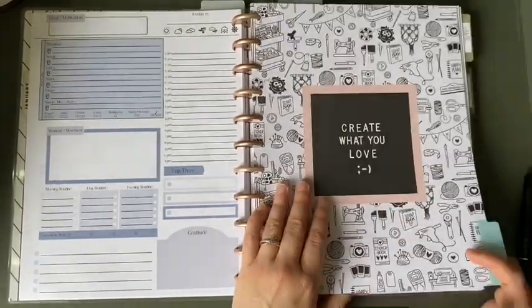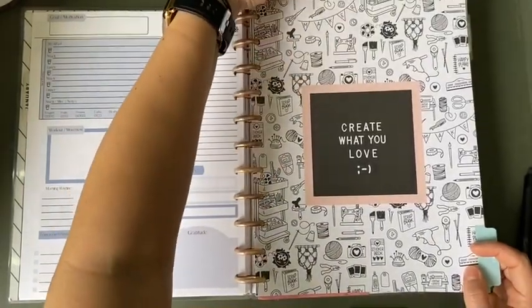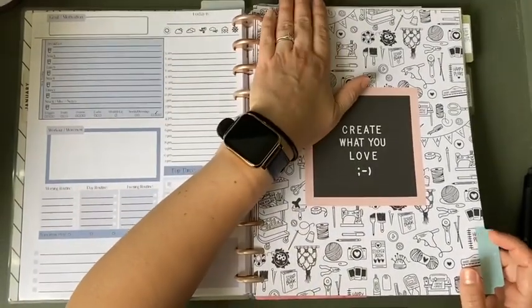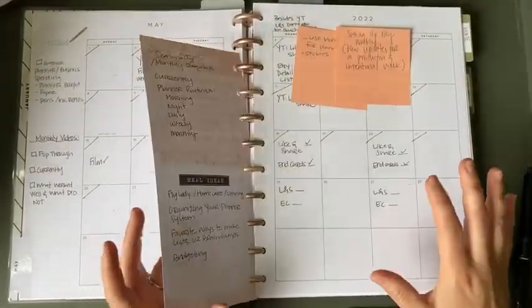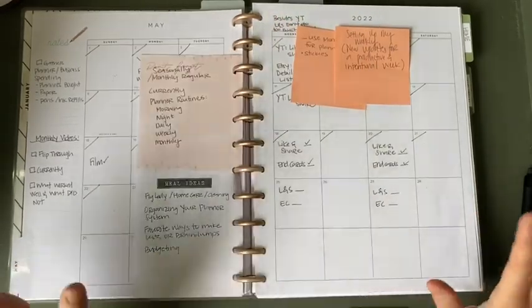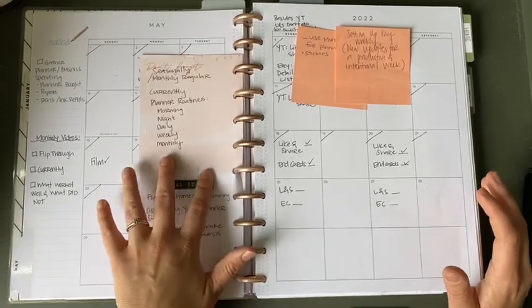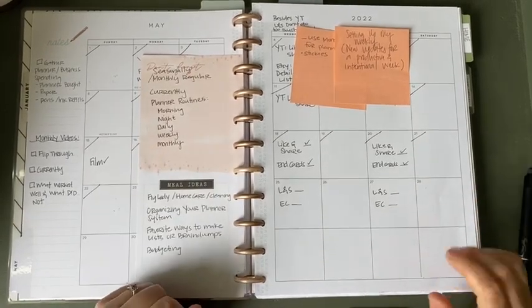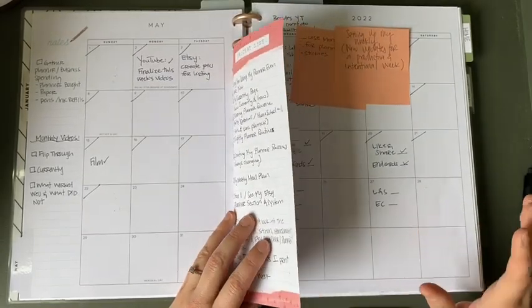This next section, it says May, but this lets me know that this is my YouTube and Etsy section. I've been really liking this. I do need to know if you guys have Etsy or YouTube or any type of platform that you work with like that, how do you use your monthly? Like, how do you find the monthly to be usable for you?